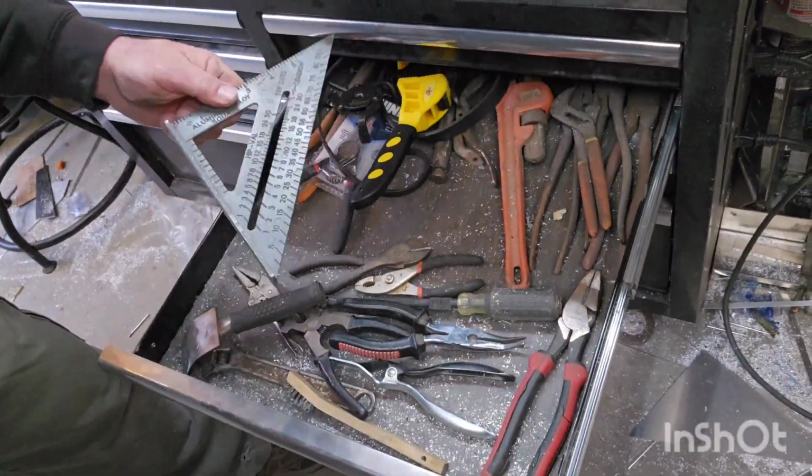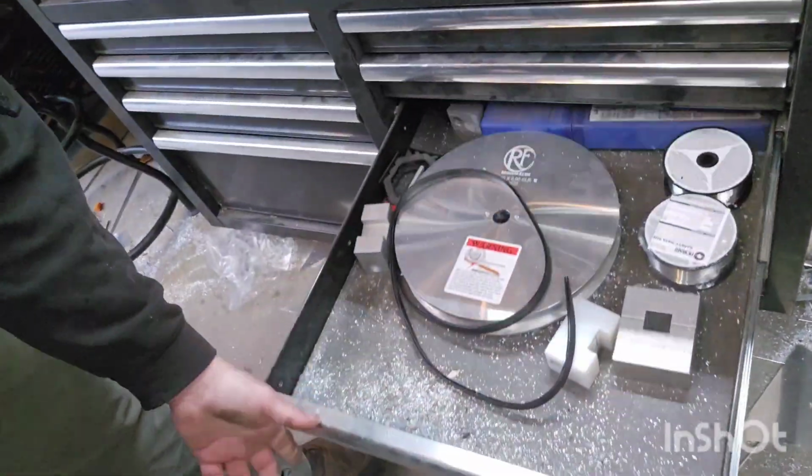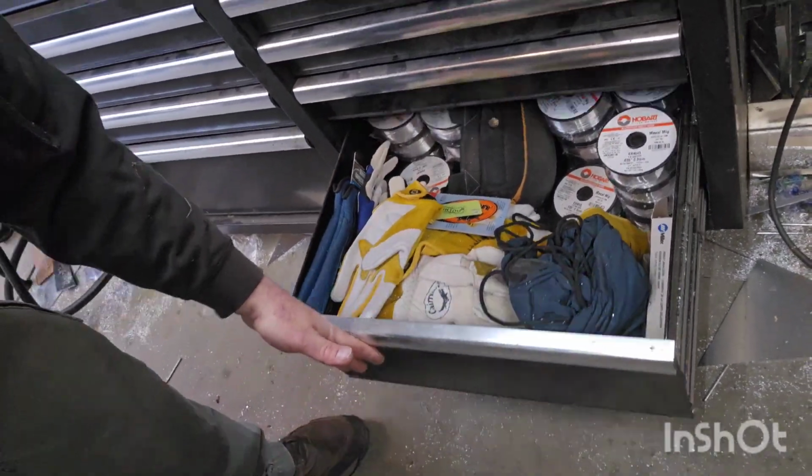Hey, I've been looking for that. That actually goes up there with the rest of them. We'll put that up there. And then another die for the rope bender, and then underneath here, my MIG accessories. Okay, there's about 40 pounds of 1 pound spools underneath there.